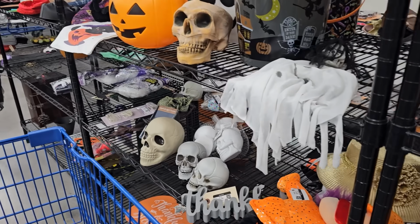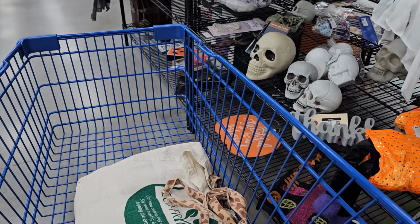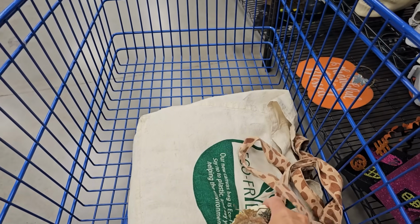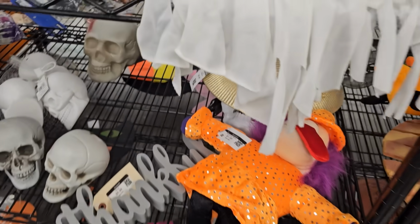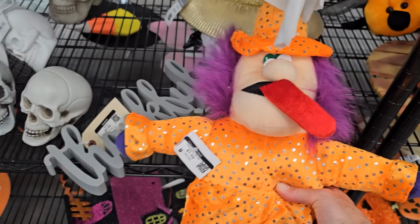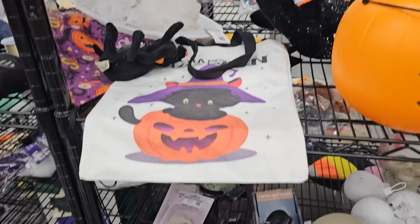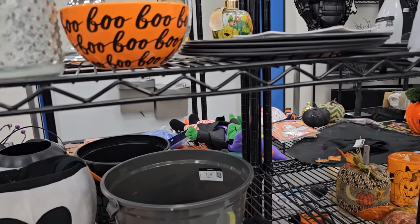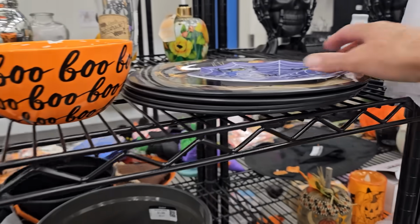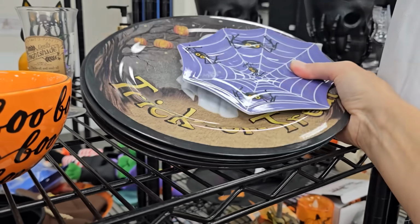I'm moving this pumpkin around because I don't have my Thrifting Vegas blanket in the cart yet. I must do that in a minute. But as you can tell, I'm really excited about these Halloween shelves, so I'm putting it off. I'm not sure about her. Strange Witch. We've got lots of skulls, trick-or-treat bags and buckets. I quite like that boo bowl. And we've got some plastic plates here.